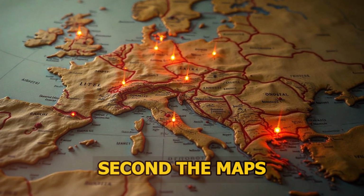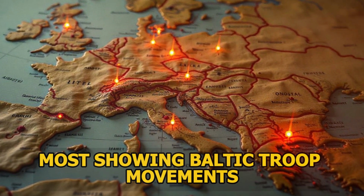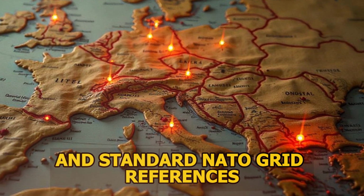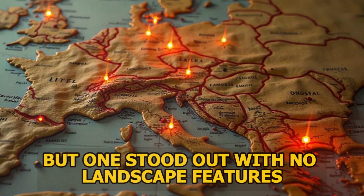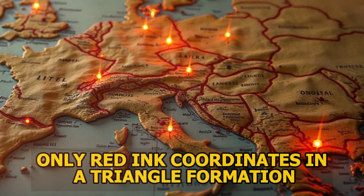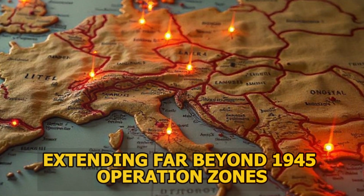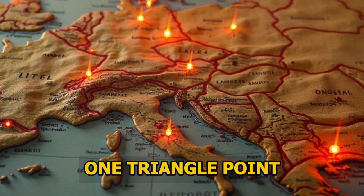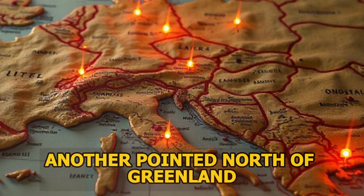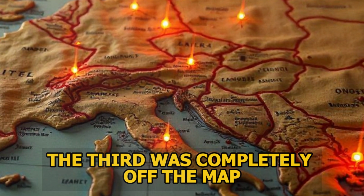Second, the maps. 6 maps were folded in a sealed compartment, most showing Baltic troop movements and standard NATO grid references, but one stood out with no landscape features, only red ink coordinates in a triangle formation extending far beyond 1945 operation zones. One triangle point matched the shipwreck's exact location. Another pointed north of Greenland. The third was completely off the map.